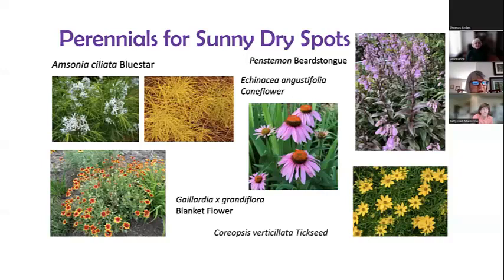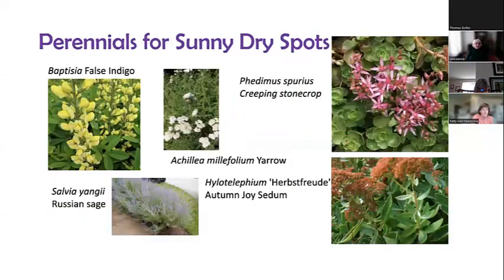I know, that's okay. So Amsonia is another one, and I love Amsonia because in the fall it looks gorgeous, like this second picture. In the spring it has these little light blue blooms, and then there's blanket flower as another one that provides a sunny face on a gray day. Baptisia is a native, and the white yarrow is native, but there are other colors of yarrow. There's hybrid varieties. And then creeping stonecrop, I believe, is a native. There's certain ones that are native and certain ones are not. So you need to check carefully if you want to get more natives in your garden.